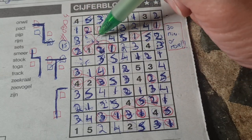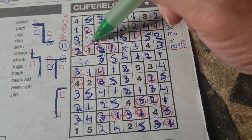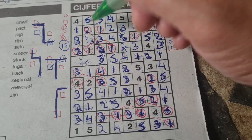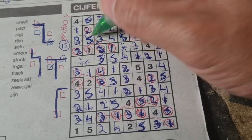I marked those two boxes earlier with a 3. We have a 3 there. So this box can't be 3 anymore. That box should be a 3. So 1 box left in this T-shaped area for number 5.